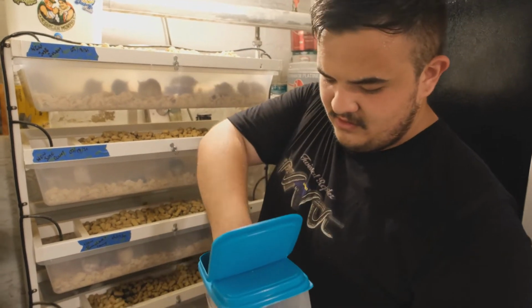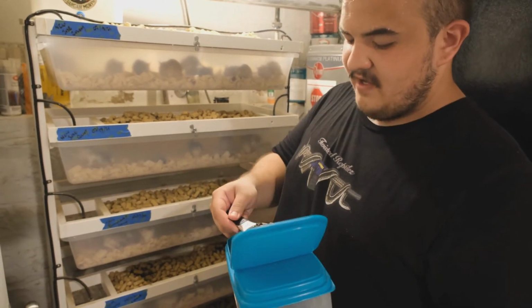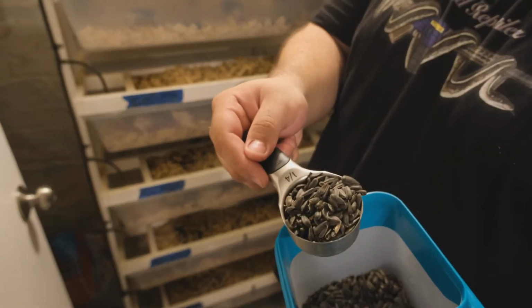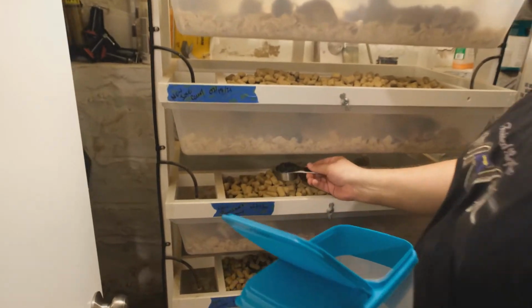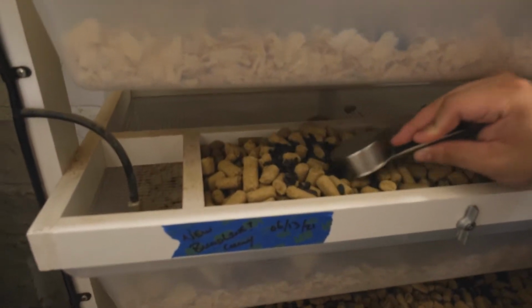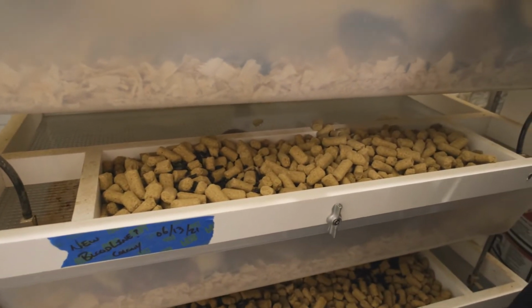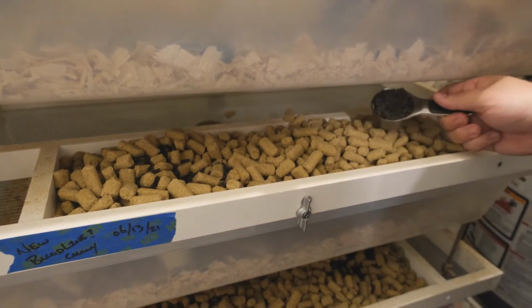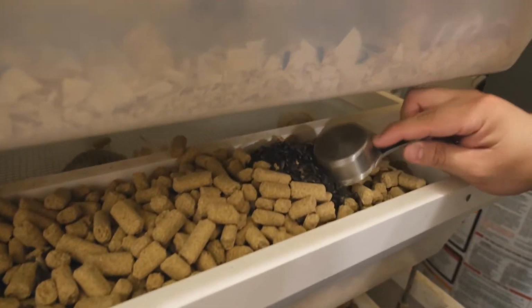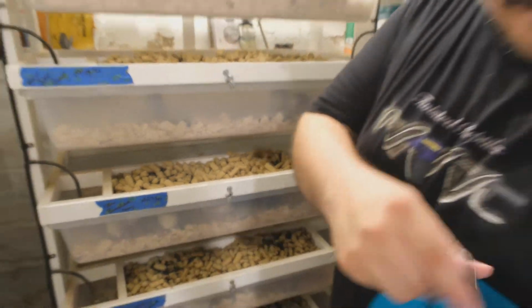So what we do is we take a 1/4 cup of sunflower seeds. There you go. And we're going to take 2. And what I just do is I sprinkle it right on top. I give it a little shimmy just so they get some at the bottom. And then you leave some at the top just so they work for it. And then just 1 more scoop. And then the shimmy. And that's it.